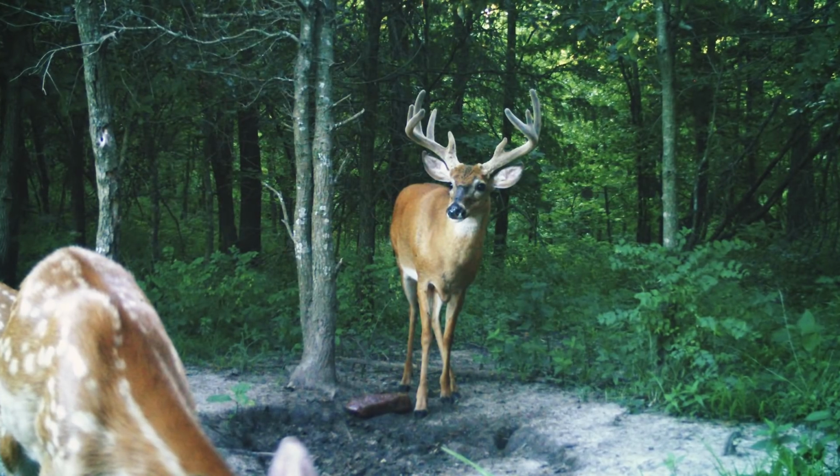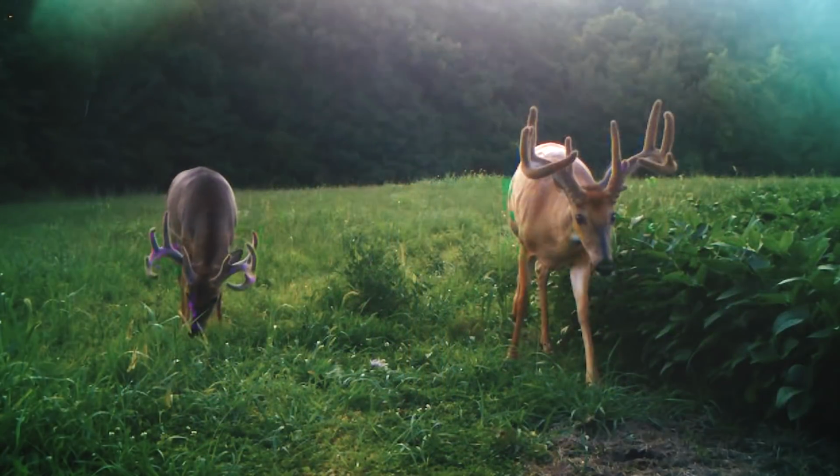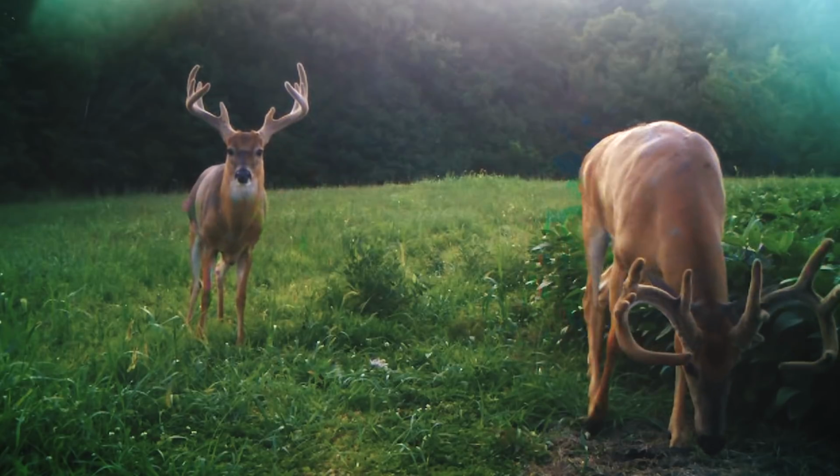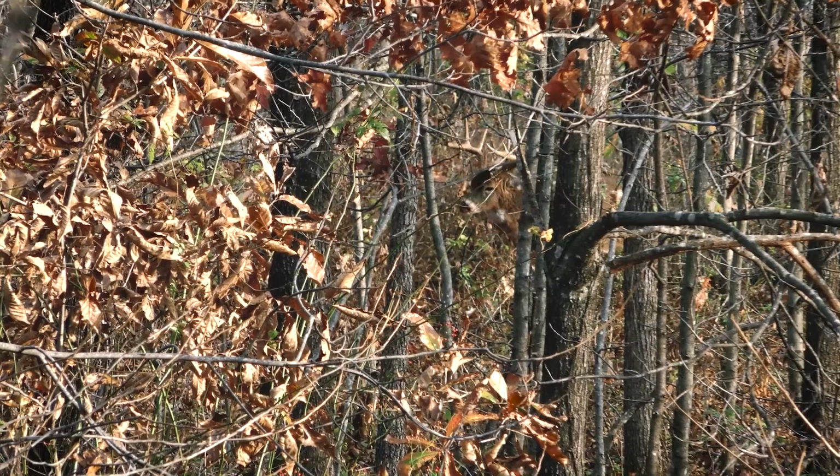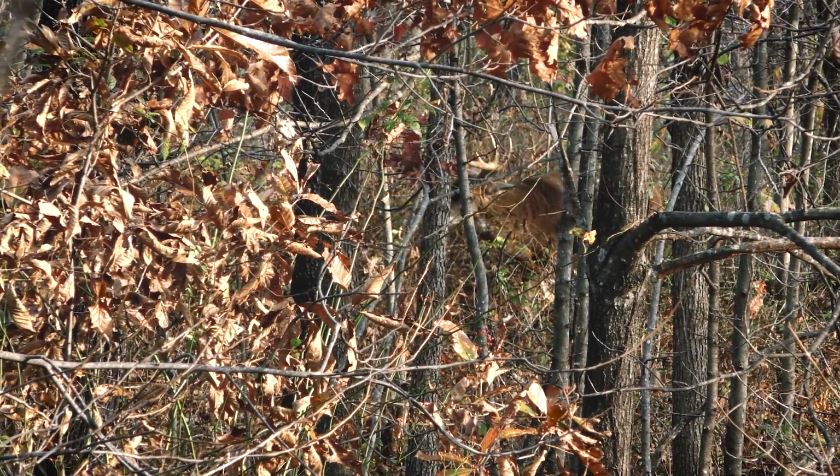I mean, he has always been on the farm. I've had him all through summer. The first buck growing in velvet, he's just never left. He's on every single camera. And I just knew it was a matter of time that we were going to cross paths.